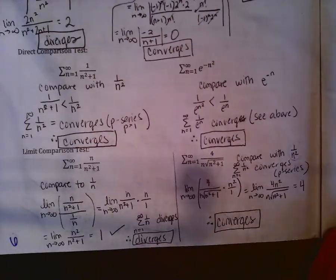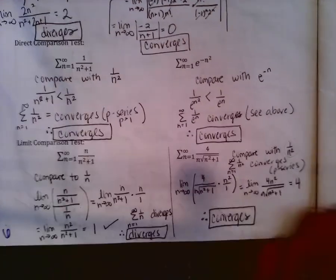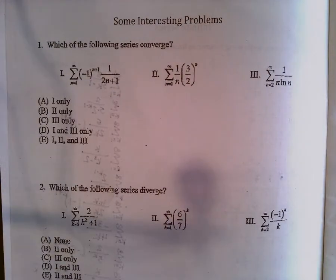All right, so that gets you through page 6. We did page 7 already and kind of went over that. So now I want to go to page 8, and this is the last page that I had assigned on Friday. So it says, which of the following series converge?